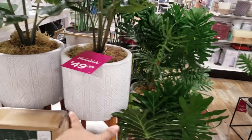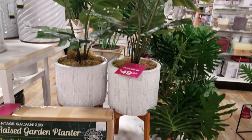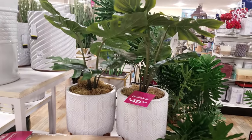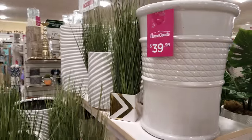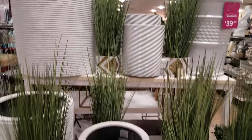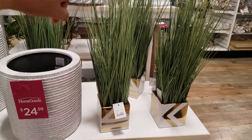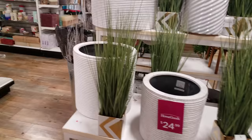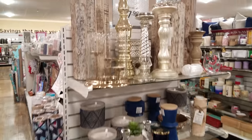So are these right here. These are going to be $50. And of course, you know, they're fake. I think they got a couple new ones right here. This one is $40. And then the rest is just like how they decorated it. $25 for this one. These are actually going to be $15 right here. Really cool stuff. But I don't really see that much new items. Everything kind of looks the same.